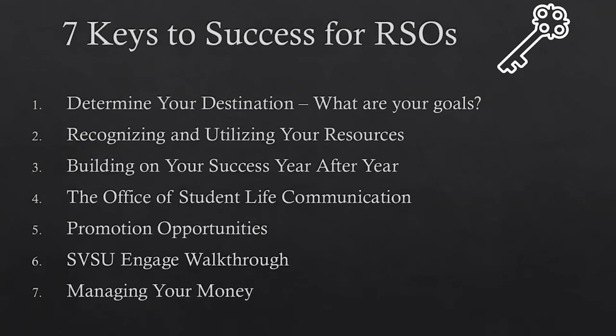So these are the 7 keys to success for our student organizations. I've been doing this presentation for a number of years, and every year I change and add things or remove other things, but really I have it boiled down. These are the 7 things every student organization needs in order to be successful.